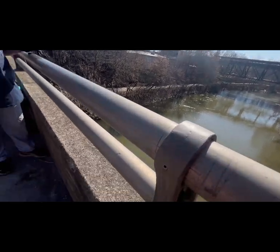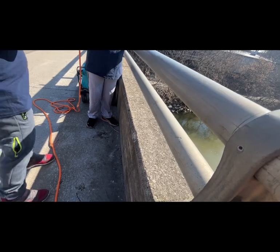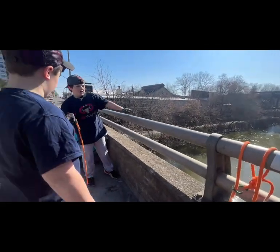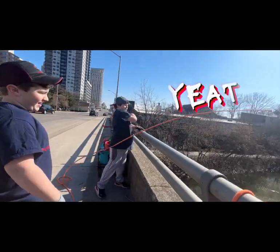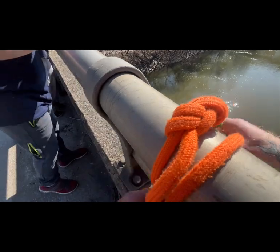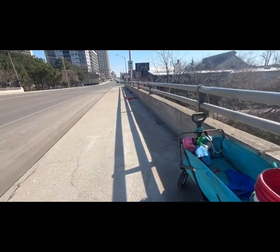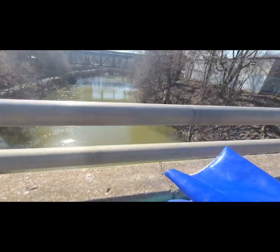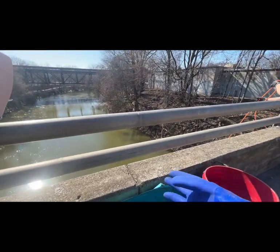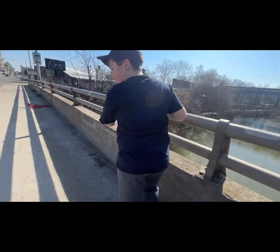Now, Owen's going to make the first throw. All right, go for it, Owen. Yeet! That barely missed. Now, pull it back up. And if you catch anything, if you have anything on the end, then let me know and I'll come over and help.